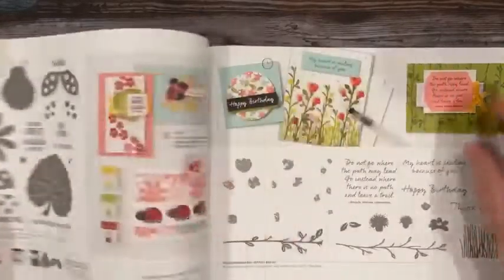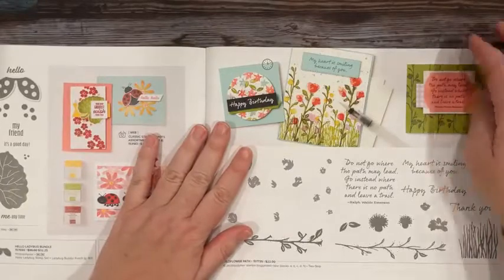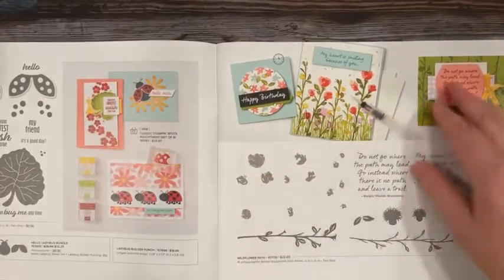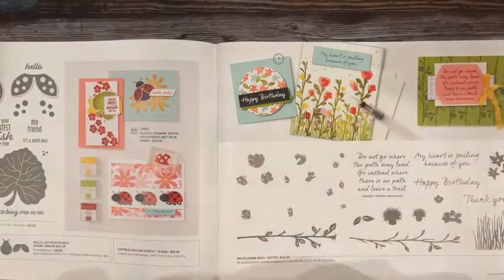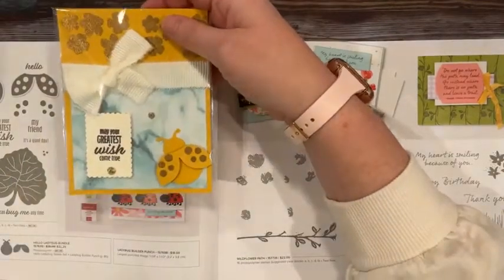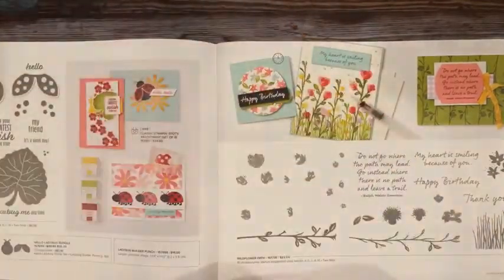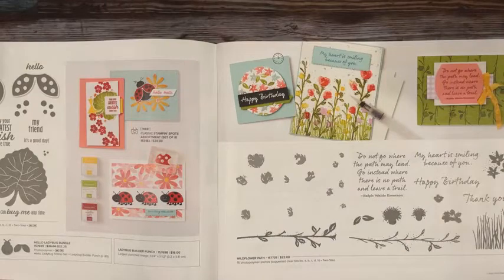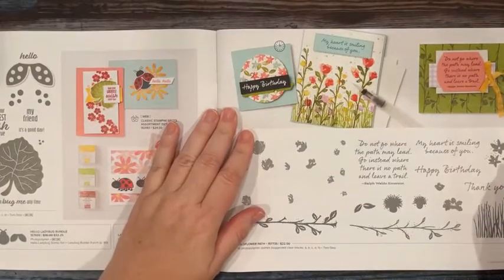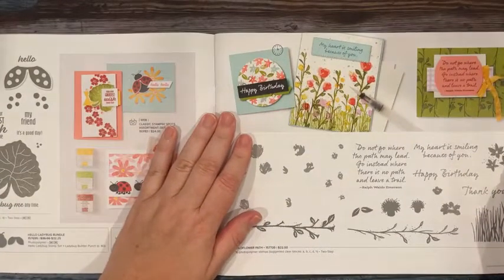I don't have this one yet, but the spring is still starting. So I don't have the ladybugs either. I have one ladybug sample. It's not super traditional, but it's really cute. And the ladybug, he's very cute. So that is what I have for ladybugs, and I'm hoping to get some more samples in the mail. So I'll definitely post them when I do, so you can see them.